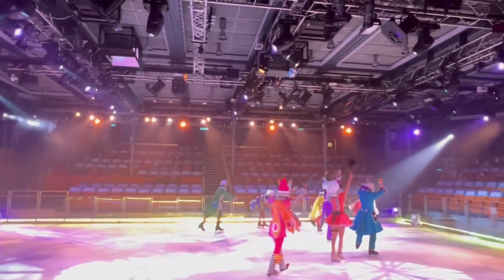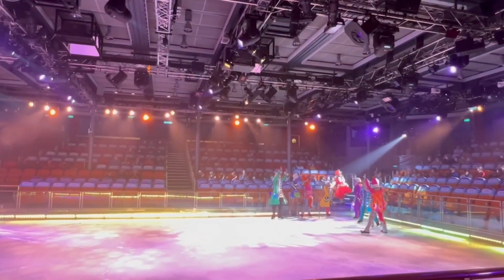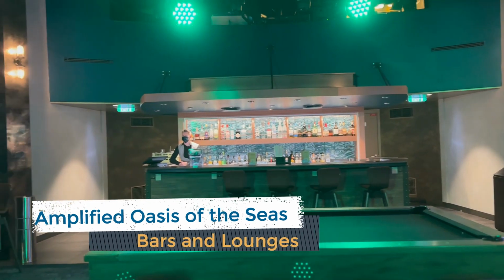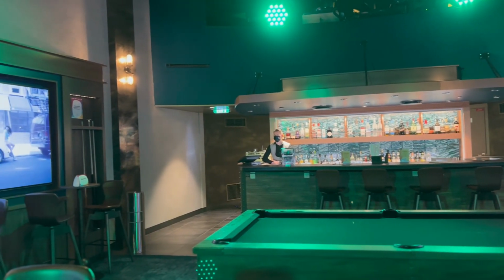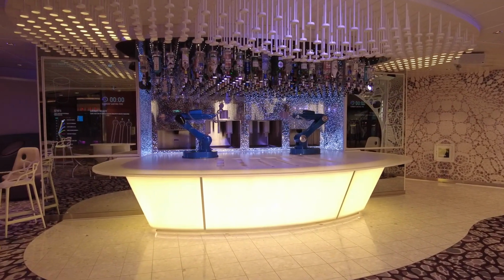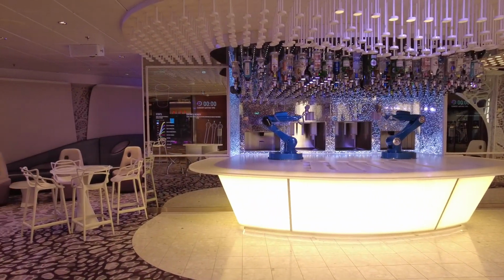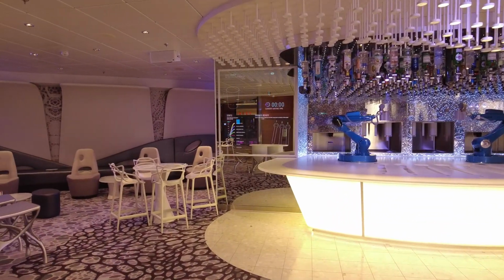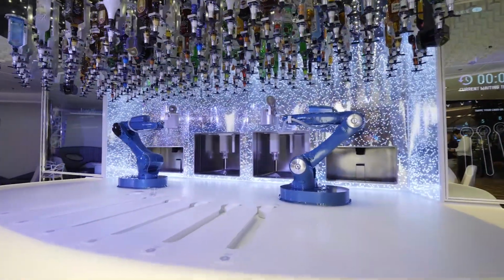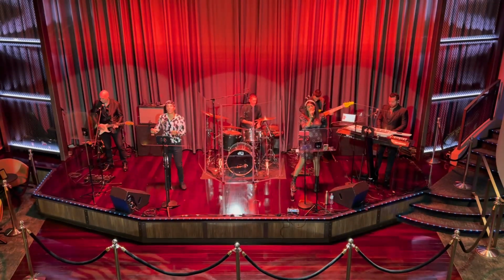Royal Caribbean did update some of the bars and lounges during the ship's amplification process. The Champagne bar was replaced by the Bionic bar. While we're not huge fans of the robot bartenders, it was our nephew's favorite night spot for a drink. Non-alcoholic, of course. The cruise line also rebranded Dazzles into the Music Hall. Unfortunately, this transformed venue does not compare to the versions on the Quantum class ships.